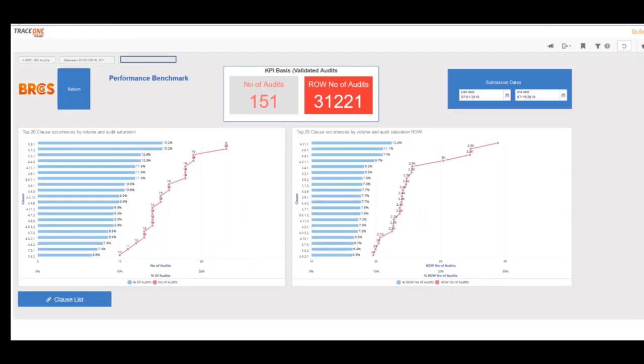This is where it gets really cool, I think, at least. On the left, again, we're looking at your site's most common findings. On the right side of the screen, we are looking at all of the findings from every other BRCGS certified site in the world. And if we look on the top, again, we have the date parameters that we can put in there so you can look within a specific date.